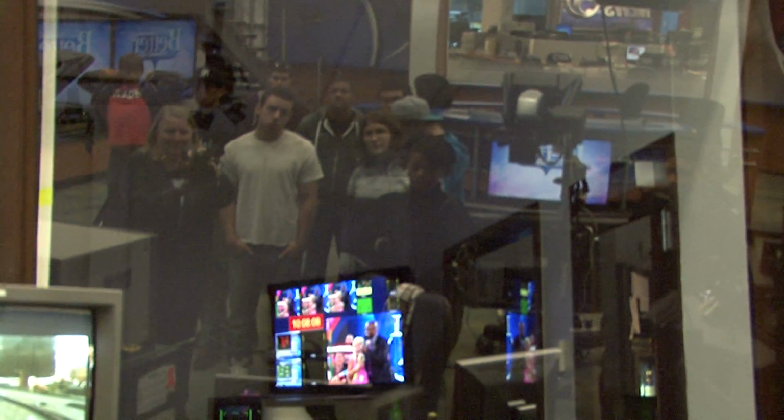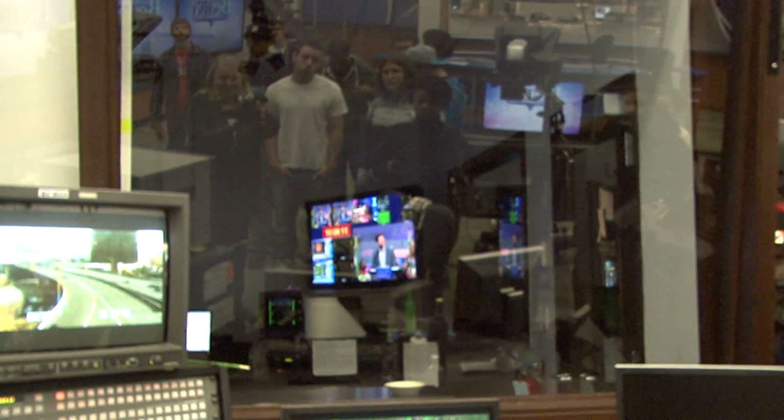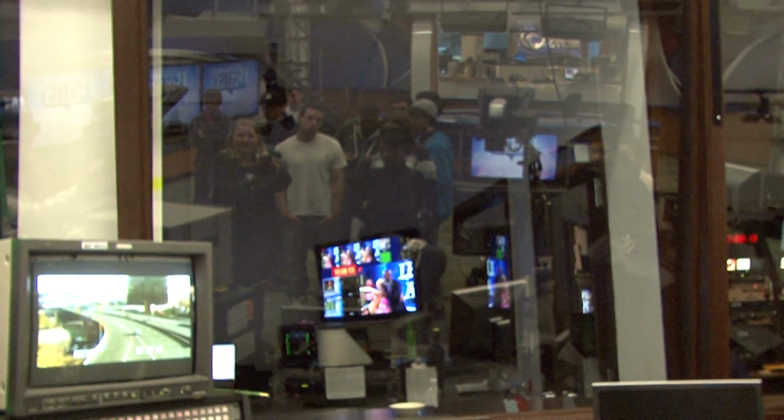This room right over here used to be master control. For years, someone would have to be in there 24/7, physically on site. That actually controls what's going out on your air.